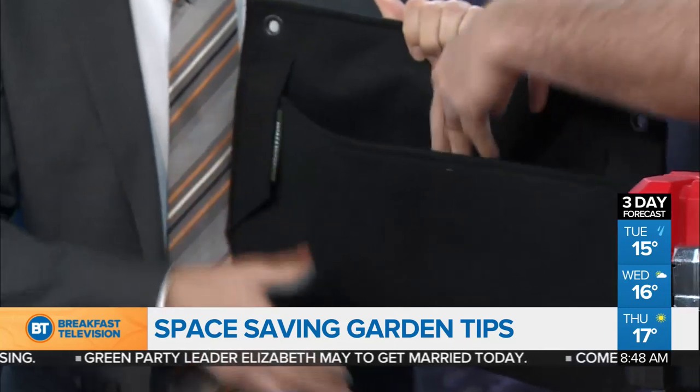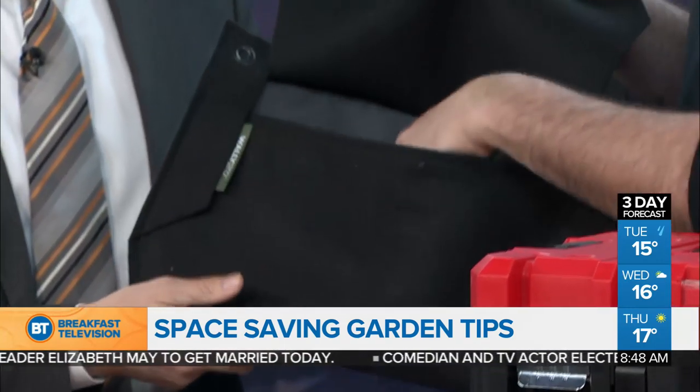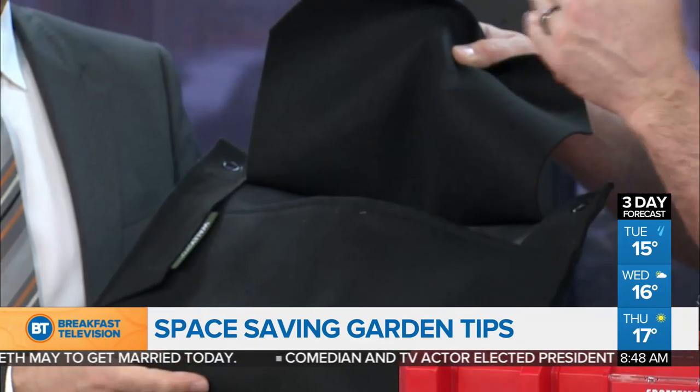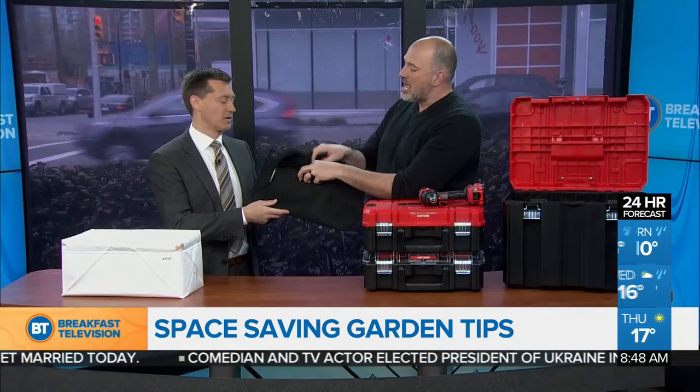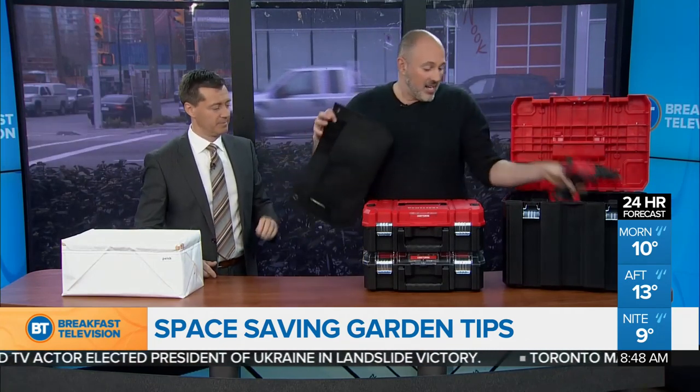A few things you need to be aware of, though, if you're going to get a vertical planter like this one, which is a Wally Grow, make sure it's lined. A lined planter keeps the moisture from going against the wall. Of course, yeah. You're also going to need a drill. So I've put my Craftsman drill into my Craftsman toolbox, and away we go. Exactly. Got time for one more?